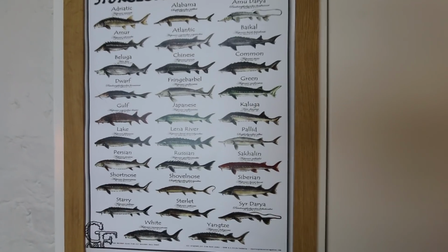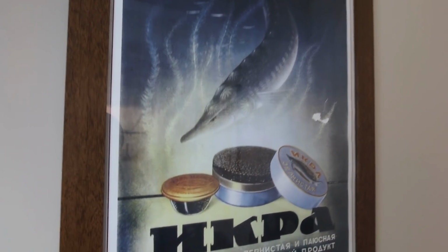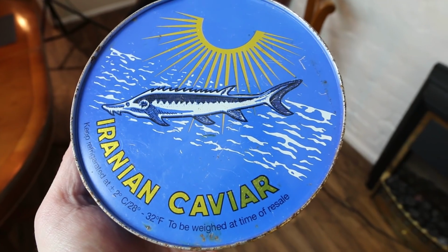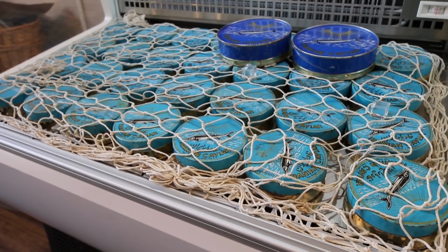Caviar, teach me. There are 29 different types of sturgeon. In the wild, they will live up to nearly 100 years old. The eldest being the beluga fish, which are absolutely humongous. Traditionally, the best caviar would come from, let's say, the Caspian Sea, bordering Iran and Russia. And now it is being farmed worldwide as well.